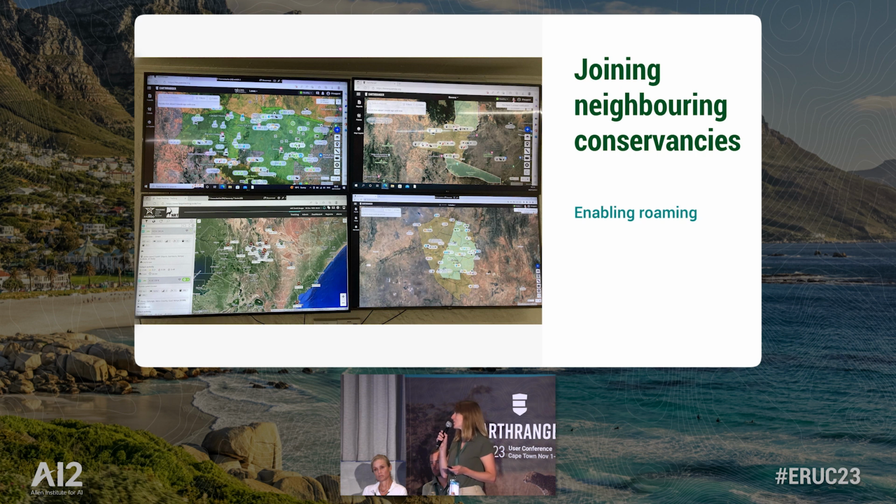And everybody knows that species just don't stay in one private reserve. You need to be able to monitor them across neighbouring reserves. And this has really been possible through a huge amount of collaboration and the ability, through the system, for those reserves to choose which data they share with everyone and which data they keep to themselves privately. So this has really helped with collaboration.